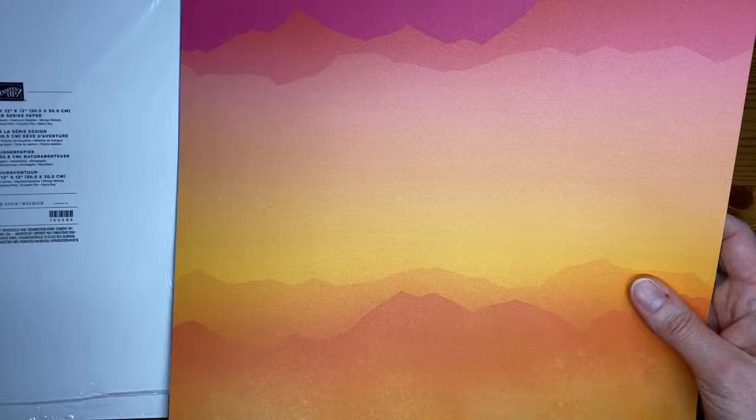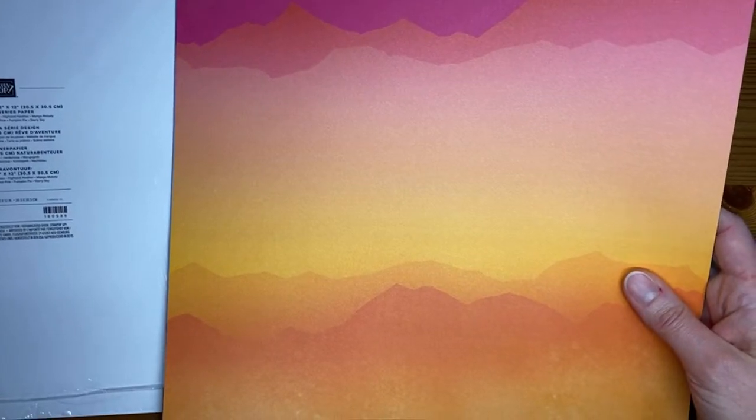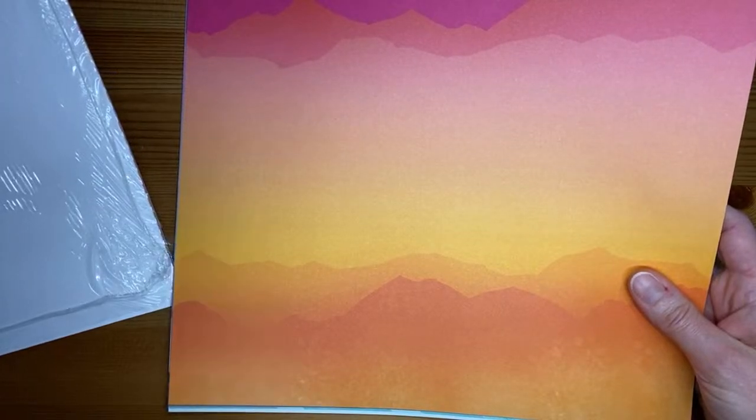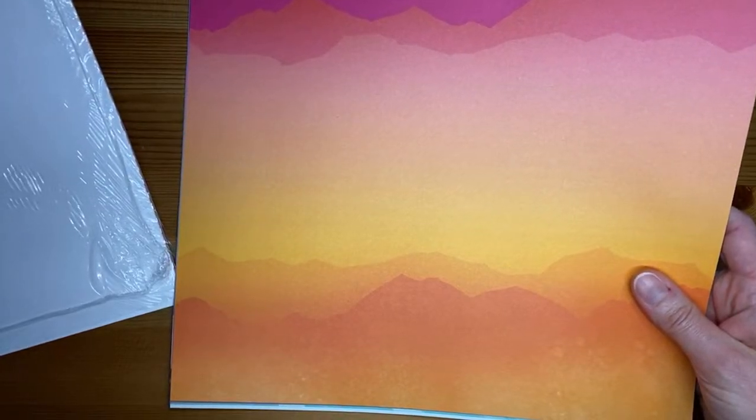It's called Enjoy the Journey, and it's 12 by 12 paper. And the colors are Coastal Cabana, Garden Green, Highland Heather, Mango Melody, Melon Mambo, Polished Pink, Pumpkin Pie, and Starry Sky. So lots of words there. All right, so we'll start off with the first one.